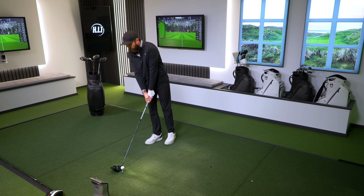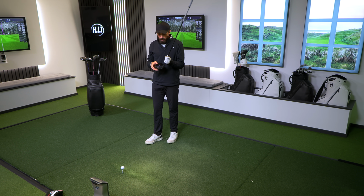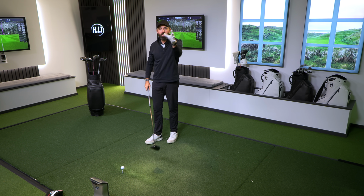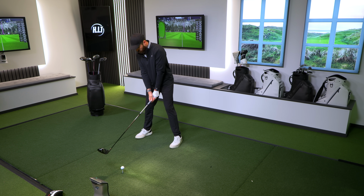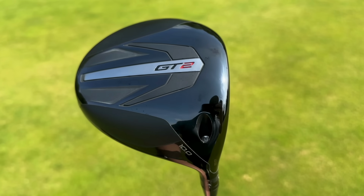Looks really good. Okay, again, very classic Titleist look behind the ball, but this time, instead of the triangular alignment, they've got GT. Kind of does weirdly look a little bit faster with that GT. Makes you think, right, I'm gonna give this a proper hit. Okay, last driver of the test of the 20 years. And then we can compare some numbers.